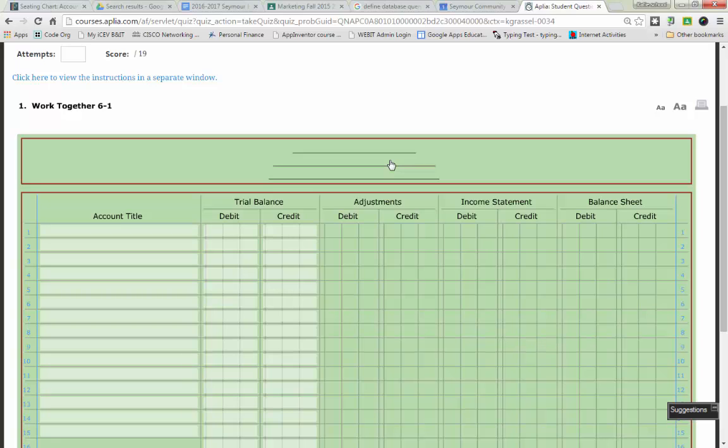Now, income statement. Income statement really helps us to determine whether or not we've made money or lost money. We know if we've made money or lost money because revenue needs to be greater than expenses. Okay? Balance sheet. What always has to balance? Accounting equation of assets, liabilities, and owner's equity. So all of these columns here have a specific purpose.